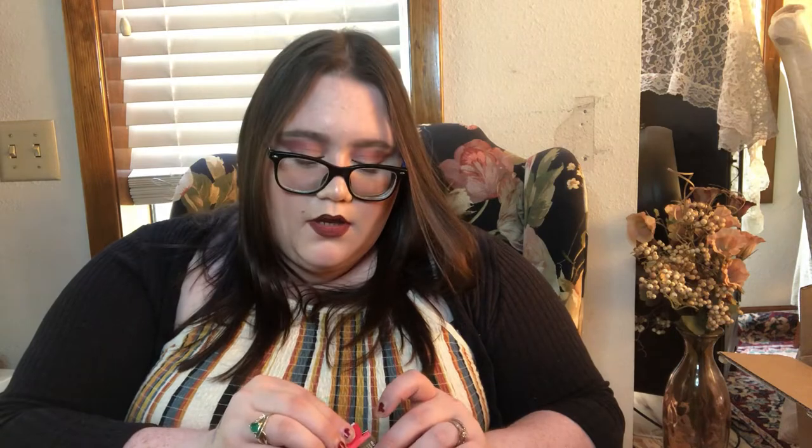I got two of these, one in a different shade. I think I got a yellow, but we'll find it in there. There's that. Those are both $4.90. I believe they were on sale.